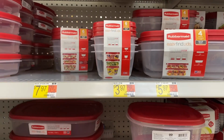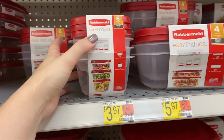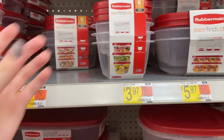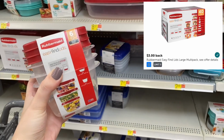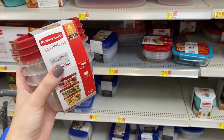We have a deal on Rubbermaid Tupperware, you guys. I'm so excited for this. So it only works on the Easy Find Lids, not the Take-Alongs. Now it has to be the multi-packs. The cheapest one I could find was $3.97. Ibotta has an offer for $3 back on this, making it only 97 cents, you guys. And it has a limit of 5, so if you want to grab 5 of these, you totally can, and they'll just be 97 cents each.